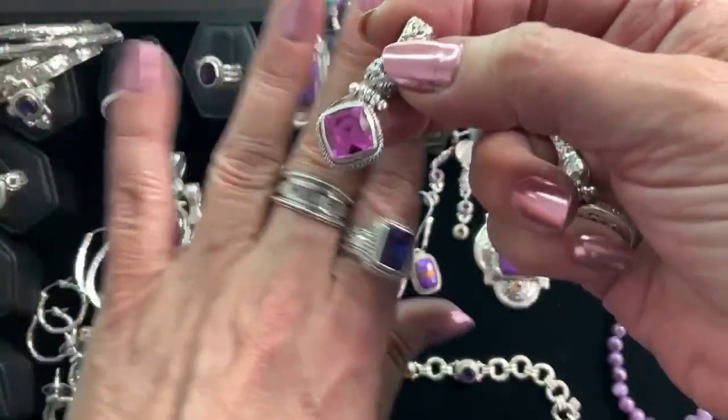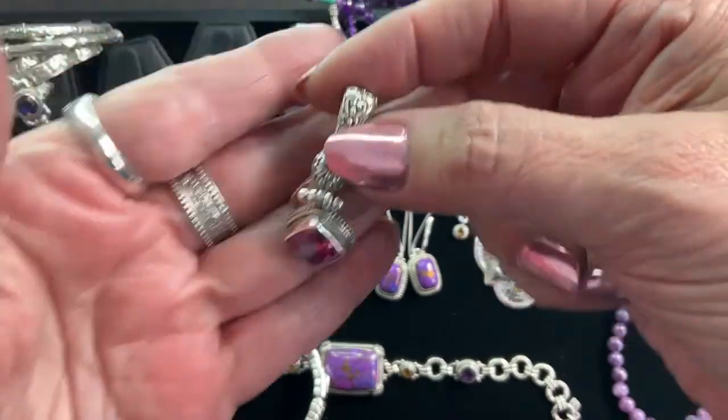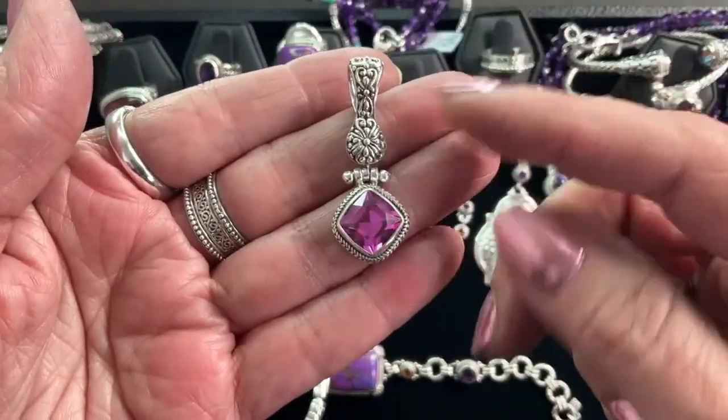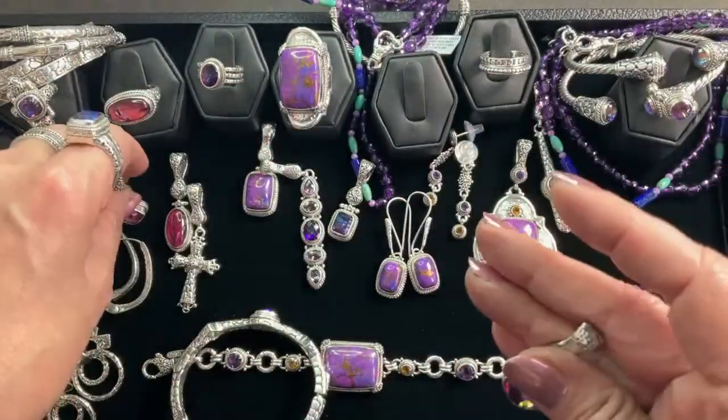And to me, if you have any of the pink sapphire from me, this is one of those little basics. If you want something for your collar or a more subdued pendant for the day, this is going to be that piece.